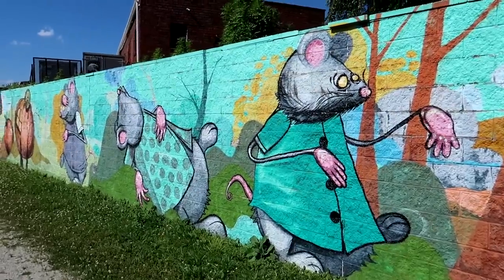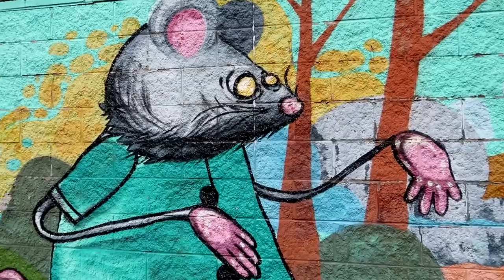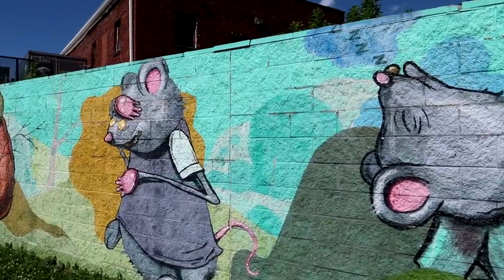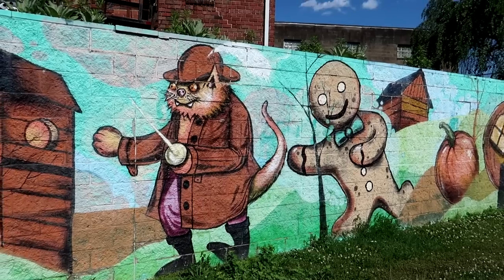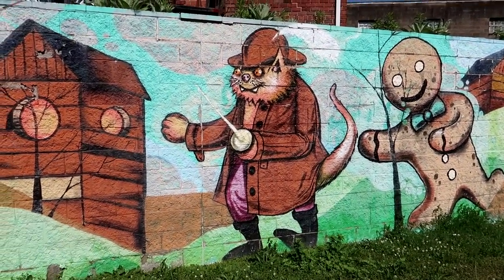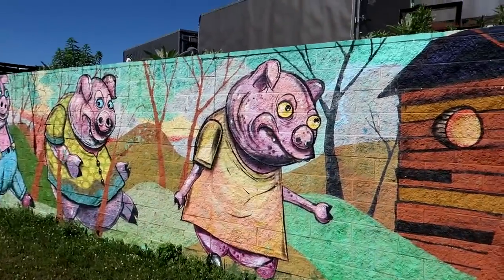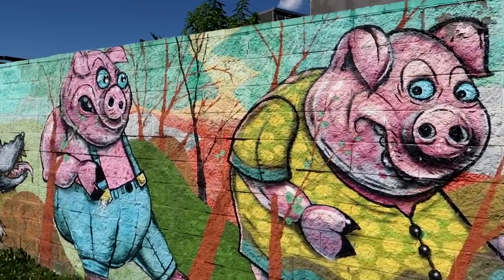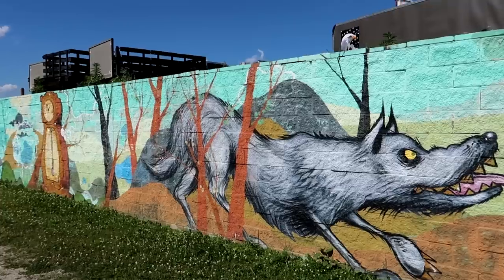Here we have the three blind mice. You can see they're blind from their pupilless eyes. This one has fallen asleep. They definitely chose an interesting art style for these fairy tale characters. See Puss in Boots there with his sword, and then the three little pigs. Oh my. Oh no, watch out, little pigs. The big bad wolf sneaking up on the pigs here.